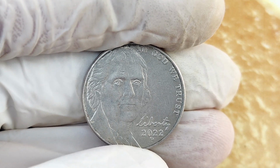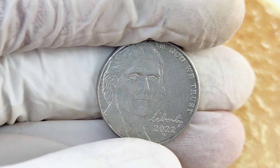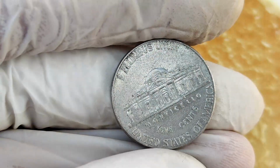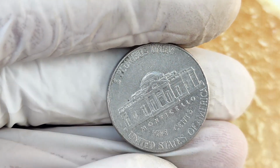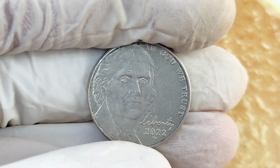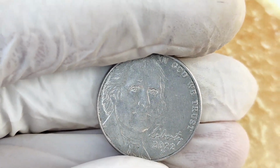What if I told you the 2022 Monticello Jefferson nickel could turn an ordinary pocket change into a life-changing fortune? Yes, that small nickel sitting unnoticed in your drawer could be your golden ticket to wealth beyond your imagination. Most people ignore nickels. After all, it's just 5 cents. But hidden among millions of ordinary coins lies a rare treasure, a special 2022 Jefferson nickel so valuable that collectors are willing to pay jaw-dropping prices. And if you're lucky enough to find one, your financial future could change overnight.